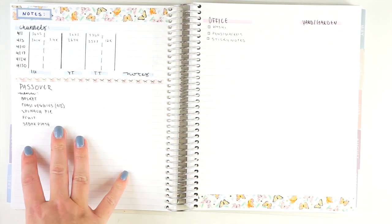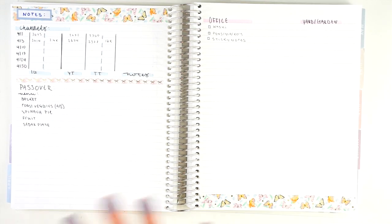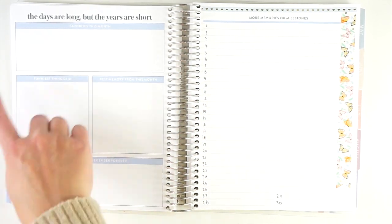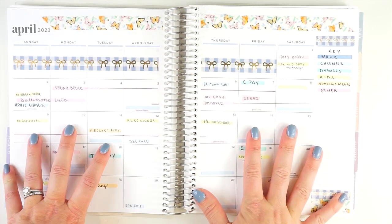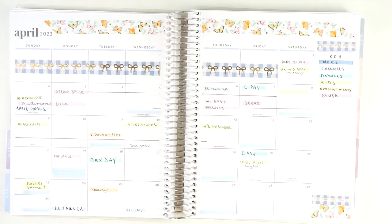So we've already got some stuff going on here, Passover, the office, the yard and the garden, but plenty of space to grow into. And then I'm going to leave these blank for now, and I will either use them as more listing, more journaling space, more pictures, whatever I'm feeling. So we're just going to leave that blank for now to keep the possibilities open. And then we've got our wrap up for the month, the guided journaling, and our line a day memory keeper, and just run a little extra washi along the side there. That's everything in my Erin Condren Family Organizer, my main monthly planner, and that's everything for today.